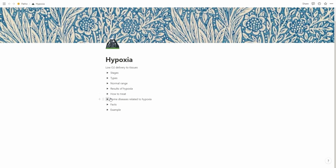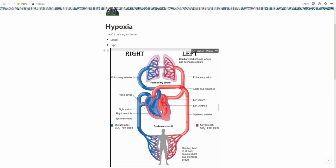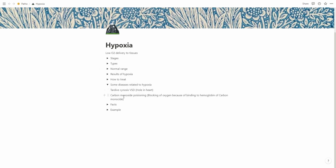Now, a disease related to hypoxia could be the tardive cyanosis, or the VSD, which is basically a hole in the heart. It's when there is a hole between the left ventricle and the right ventricle, so the oxygenated and deoxygenated blood are getting mixed. So when the blood flows this way and then it goes to the body, the blood is actually not oxygenated. It's been through the cycle already, so the person would get hypoxia.